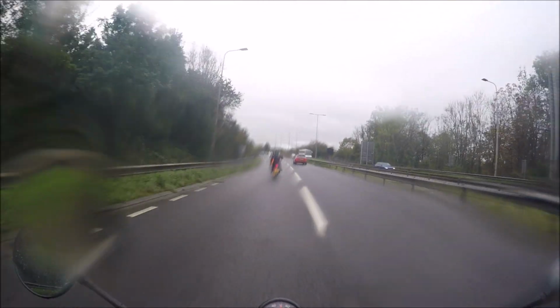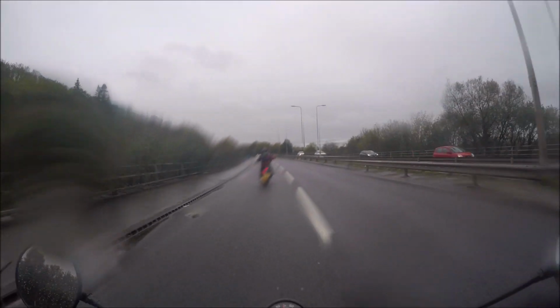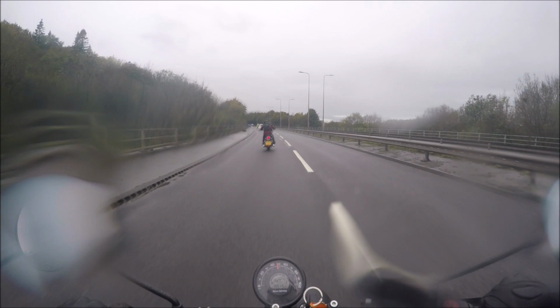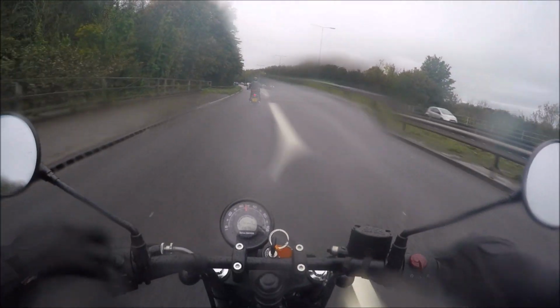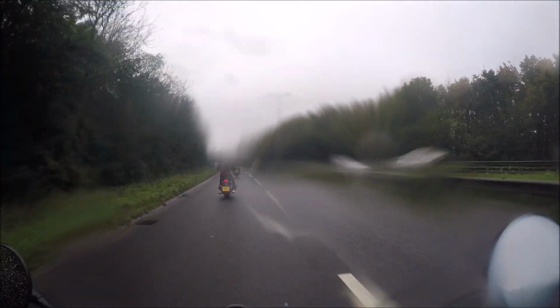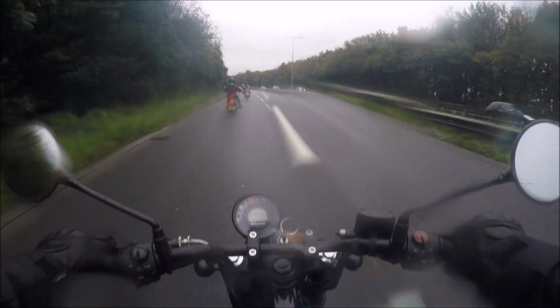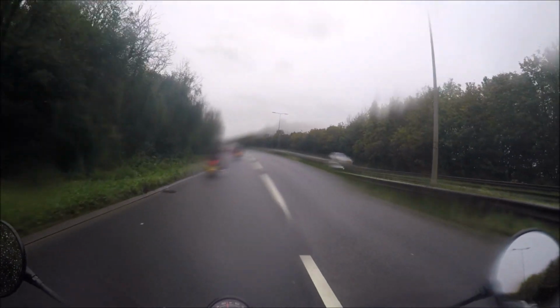Up into fifth. Very, very smooth, very nice. Fifth gear is all it's got. It's got a 5-speed box, not a 6. Definitely smoother and quieter than my Himalayan.